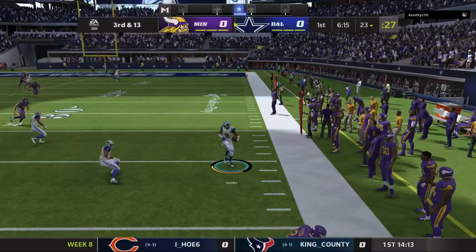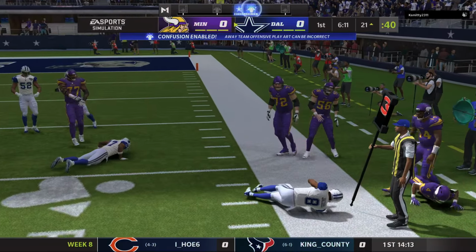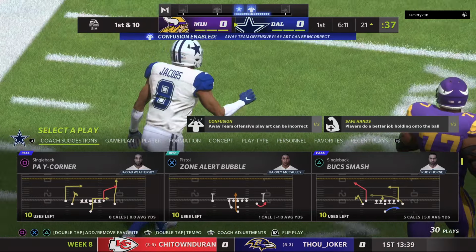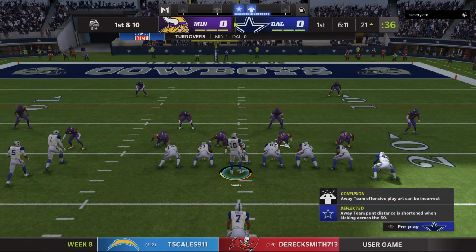They're looking for Jefferson, but this is intercepted. Picked off right around the 43. And a terrific return as he takes this thing all the way down near the 20-yard line. So far this season, this defense has had their issues against the pass, so that's a great sign for them to get the early pick.